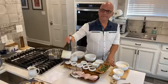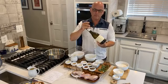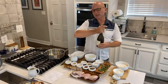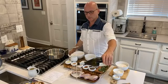Let's start with some wine. Woohoo. We just got a shipment from our favorite local winery. We are members of the Stone Tower, and it's in Leesburg, Virginia. I highly recommend going out there. It's a beautiful, beautiful winery, and they make some amazing wines.